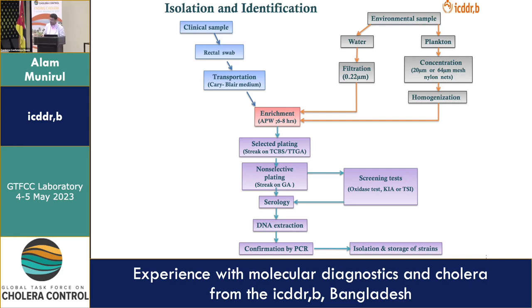Environmental samples are also important, since the transmission is through the fecal-oral mode, so the environment remains important. This is how we did it: filtration through a 0.22 micrometer filter retains the bacteria and particulate matter. That can be enriched for 6 to 8 hours, followed by selective plating on TCBS, which is very common. Everywhere you can find a TCBS medium. There is no requirement of an autoclave. You can just boil and prepare, because this is a selective media and there is no worry about contamination. TTGA is another medium.